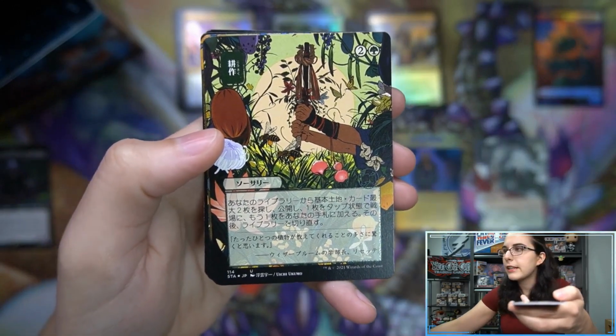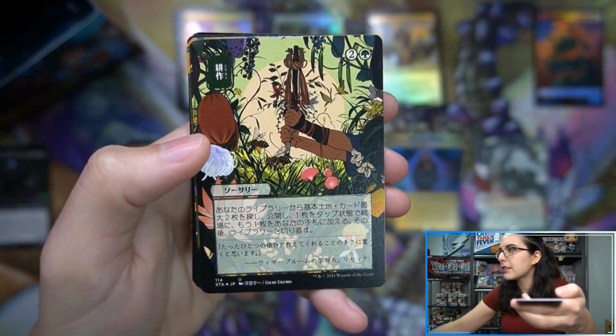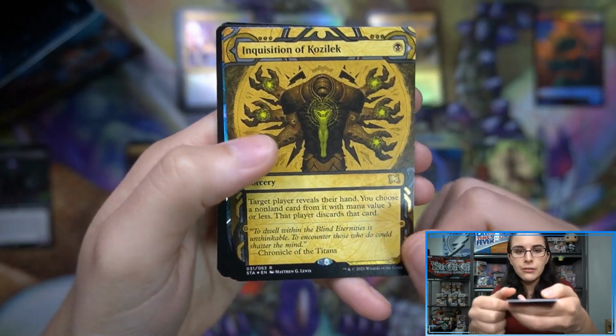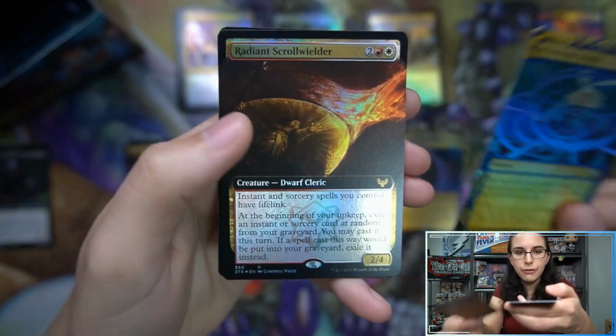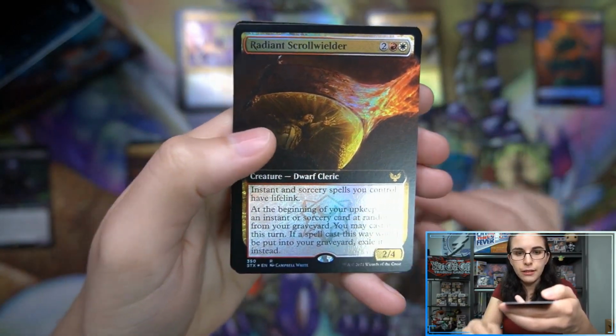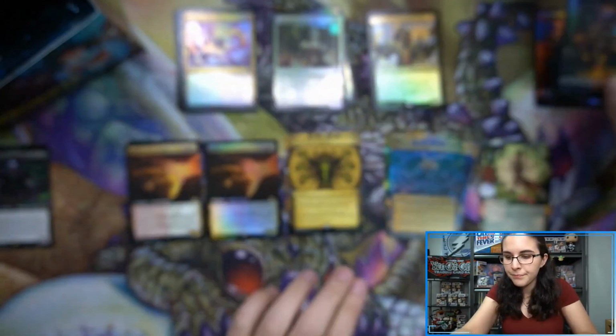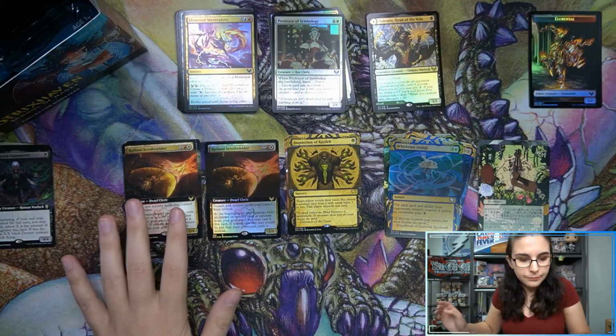This is a new one here. Let me go ahead and use my cheat sheet once again. This is Cultivate, etched, Inquisition of Kozilek, Whirlwind Denial foil, and Radiant Scroll Wielder. It actually came out of the same pack, the regular extended art, but we have a foil one this time. And an Elemental token.